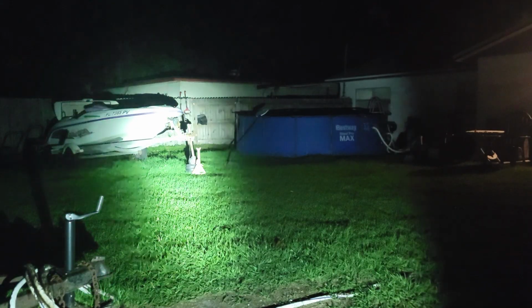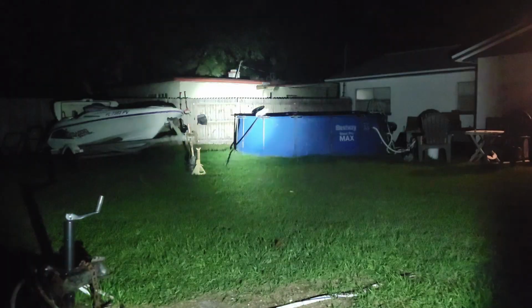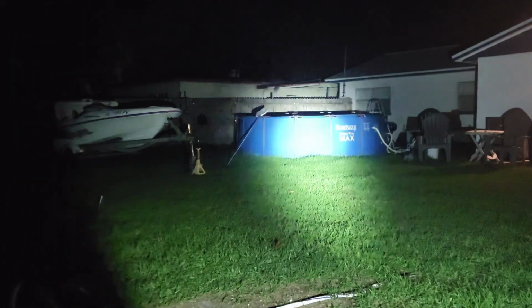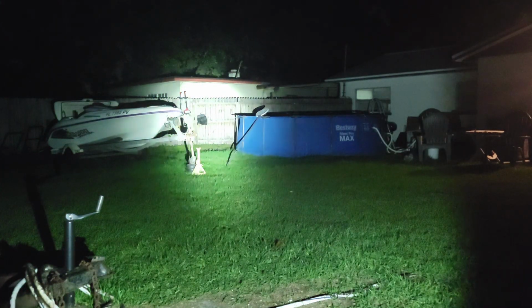So here is the HL10. Believe it or not, this is the smallest light that I own. And this is what it does when you're outside in the dark. You can light up anything you want. You can see anything you need to bang bang at. And it's a beautiful thing.